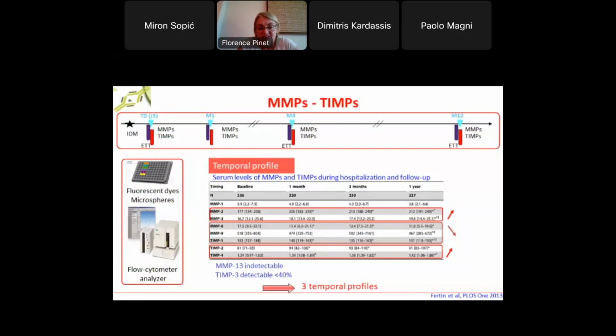And for example, TIMP3 was detectable in only 40% of the patients. And we observe that we have 3 different temporal profiles: an increase through the year after myocardial infarction for MMP2 and 3. For MMP8, 9, and TIMP1, we have a decrease in the concentration of the protein. And for TIMP2 and TIMP4, it was really dependent.